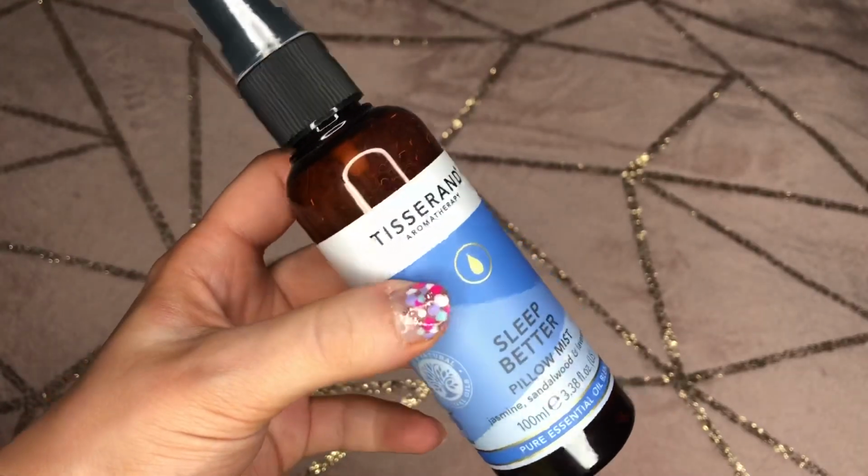This is the Tisserand Aromatherapy Sleep Better Pillow Mist. This is scented in jasmine, sandalwood and lavender. I am really struggling to sleep this time around. I don't know what. I think being pregnant and uncomfortable mixed with the whole lockdown mucked up routine kind of thing is just not helping me. So this is really, really helpful.